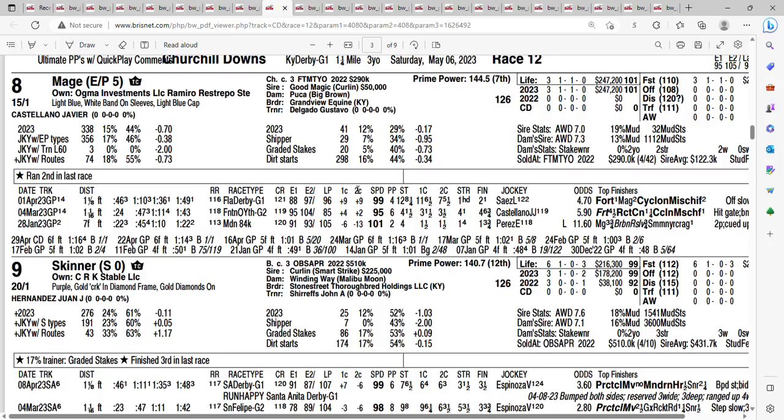Mage really impressed me. Took over the lead in the stretch. Just got passed up by a length by Forte. I was very impressed with that race by Mage. Getting 15 to 1 on this horse. This is also a horse who never raced as a 2-year-old. Mage cannot afford to break slowly again. Mage is going to have to break sharp from the gate. Getting 15 to 1 on 8-horse Mage.